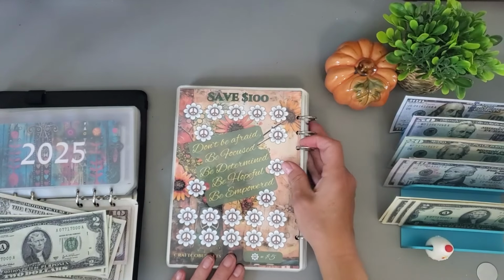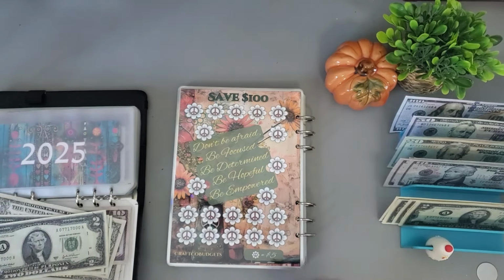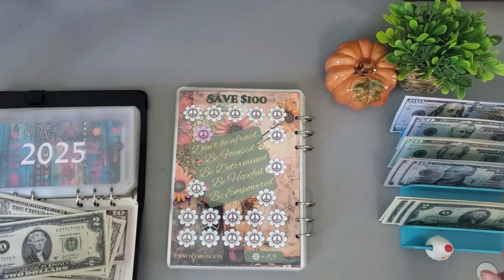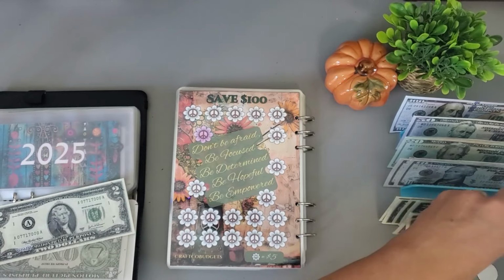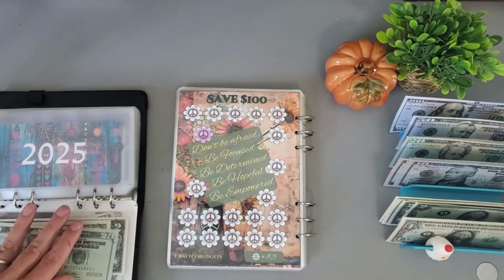All right, this page, each flower is $5. So let's go ahead and do 1 flower. And we'll add in 5. So let's put 5 back and this 10 back and grab a 20.